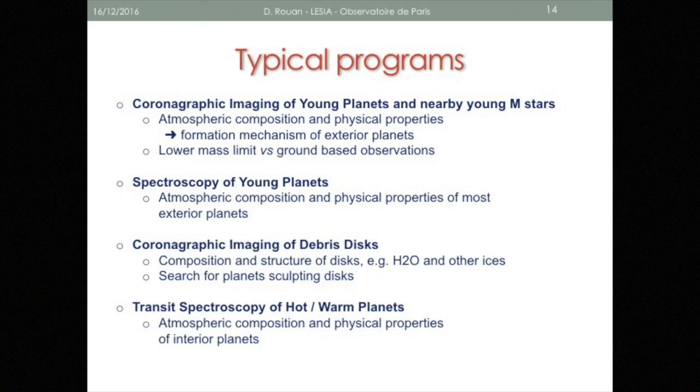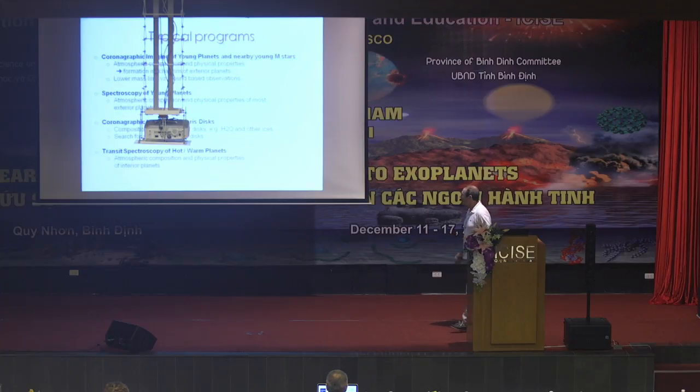Spectroscopy of young planets. In a few cases, it will be possible to make direct spectroscopy of those planets when the distance will be large enough from the star. Coronagraphic imaging of debris disks also is an important part of the program, and how, for instance, the planets can curve the disk, also the interaction, the composition, the structure of the debris disk. And finally, a very important program also, which will be the transit spectroscopy of hot or warm or even temperate planets, so planets which are not resolved spatially, but by doing some differential spectroscopy.